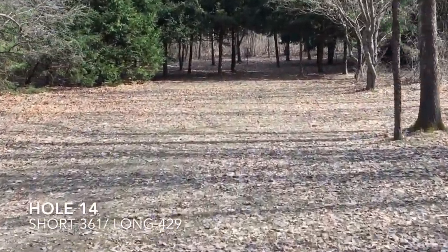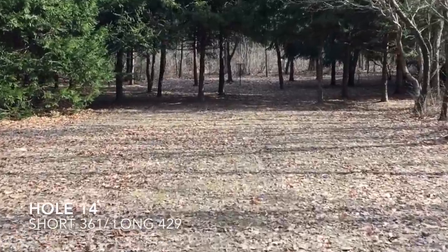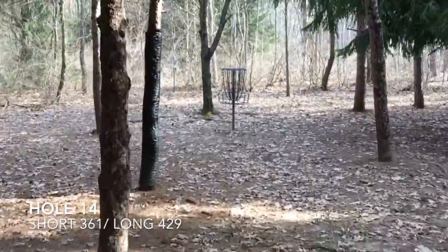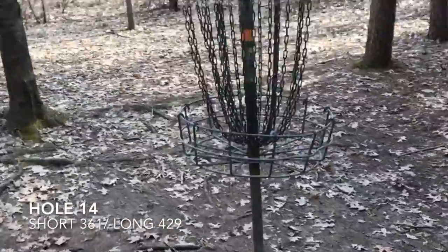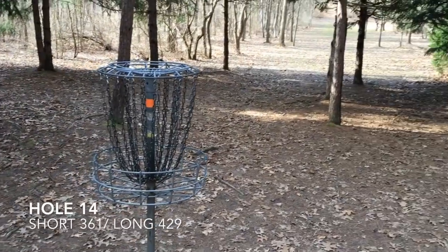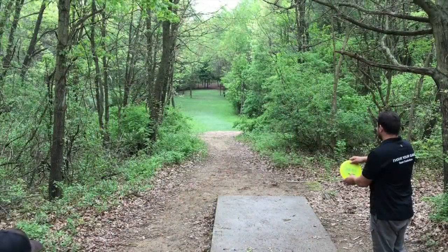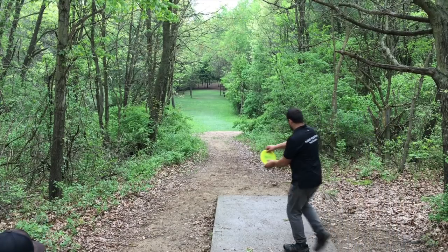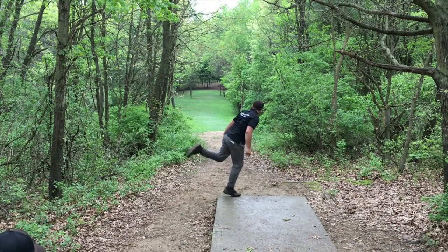Like a lot of the longer shots at Ashtamo, it's just long and narrow. You got to keep it in the fairway. It's really going to test your consistency and your accuracy on this hole. Yeah, I think fairway is the name of the game just in this course in general. Like from the shorts, when I play this course, that's definitely what I'm trying to do most of the time. And I really love this hole. It's got those nice pine trees up there by the basket.